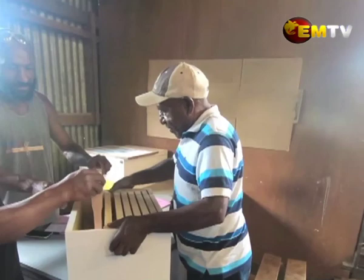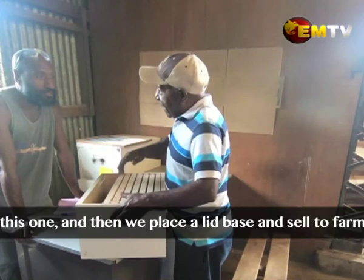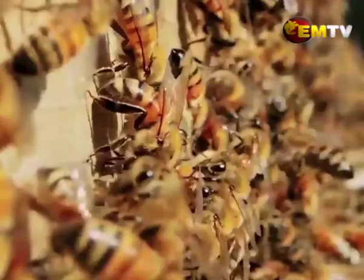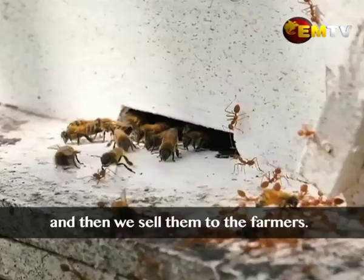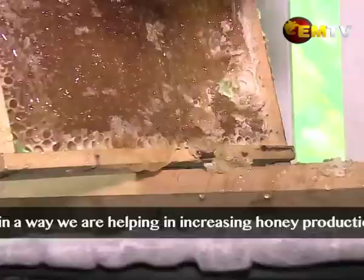Suppose a farmer has no money, I only pull up. What I do is get the frames with the brood and bees, the queen, everything into a standard box, and also display it, and then I put in a lead base and supply it to the farmers. When I look at bee development in this area, I transfer all the bees into the standard box and supply them to the farmers. Then the farmers look after them and produce honey. So in a way, yes, I help increase honey production.